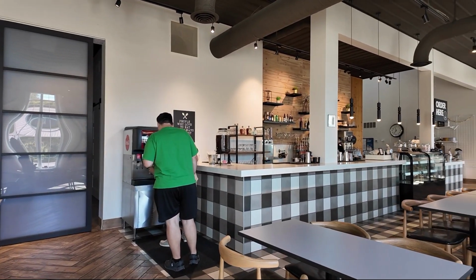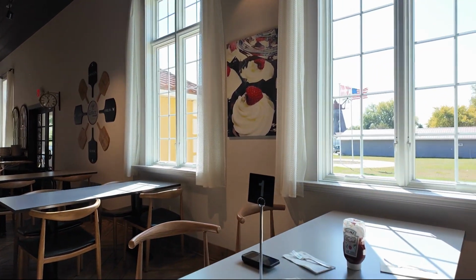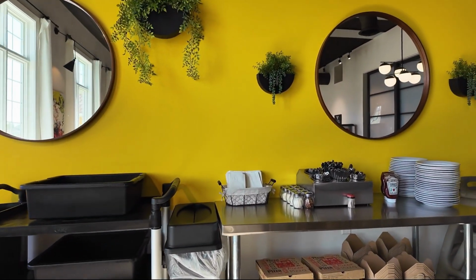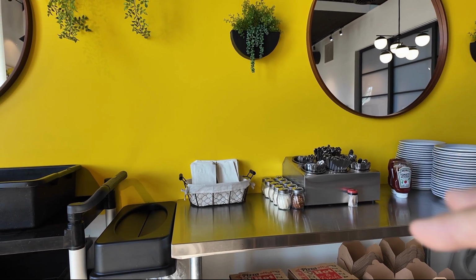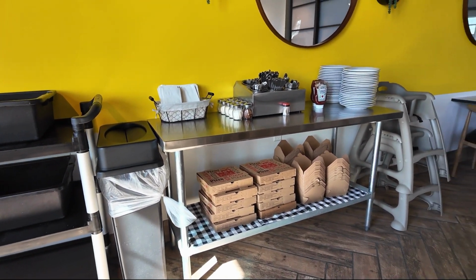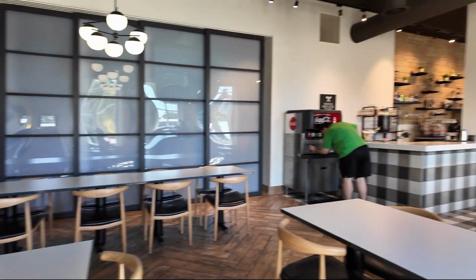You order at the counter, and then they give you a number to put on your table, and she's going to bring out the food. For your silverware and your condiments, there's a little bar right over here where you can get ketchup, Parmesan cheese, your silverware, napkins, and the to-go boxes are right there. They have some high chairs. They have big tables if you have a big party.